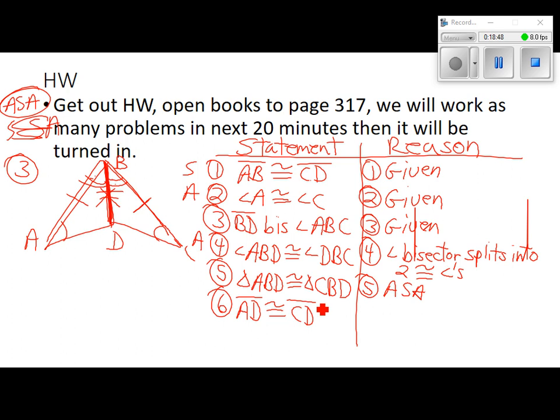This is going to lead us right into what we're going to do today. Our reason, we're going to add one step to this. Our reason is what? CPCTC. Does anybody remember what that abbreviation stands for? Probably look at your notes that you grabbed today. Corresponding parts of congruent triangles are congruent.